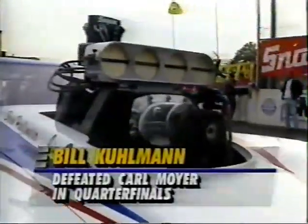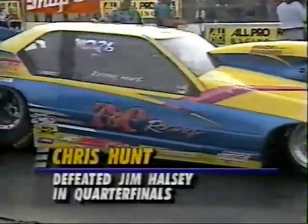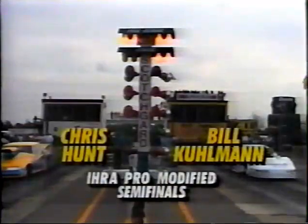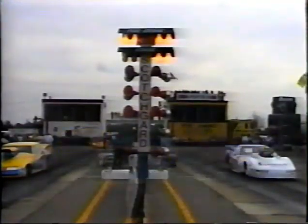We move on now to Pro Modified. There is Bill Kuhlman in that sleek Chevy Corvette with a blown alcohol-burning engine. His opponent, Chris Hunt from Killen, Alabama, 698 cubic inches of Pontiac V8, nitrous boosted. Now remember, Kuhlman's been running 660s, Hunt only 670s, so Hunt needs a hole shot desperately here if he's going to get into the final.